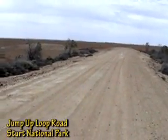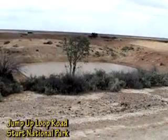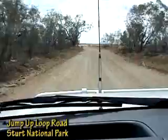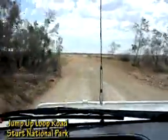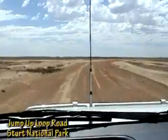Well, coming up the Olive Downs road, we've come to what they call a tank here, this little dam. There's not too much water in it though. Not looking too crash hot there. Well, we're actually going through 12 Mile Creek here. Now we've come to the end of it. When it rains, it's probably quite a pretty big creek.